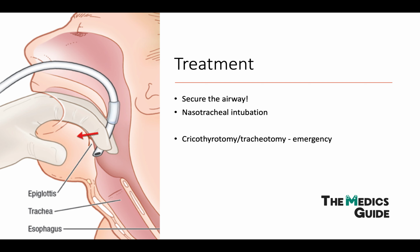A cricothyrotomy is an incision through the cricothyroid membrane just below the Adam's apple, and we do that just to establish the airway. IV antibiotics such as ceftriaxone are usually prescribed, although there may be some differences based on your hospital trust. And then we give corticosteroids that can help with some of the inflammation as well.